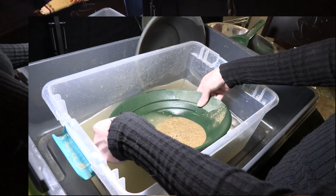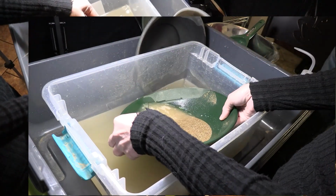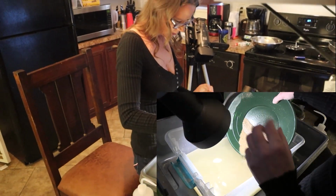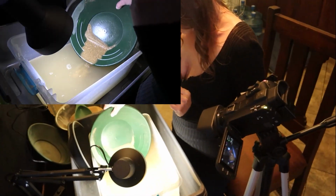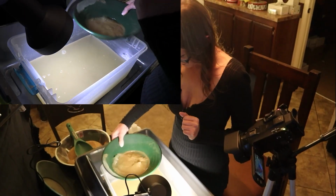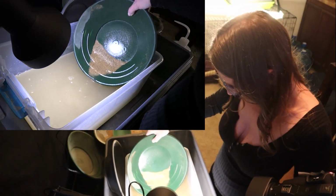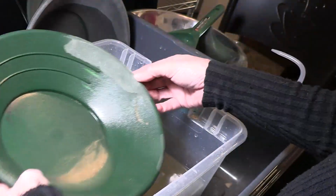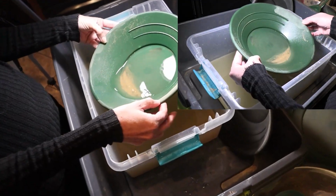I'm gonna stroke. You need a little bit more water. I'm gonna get some stratified action going here. Got the light here. Oh yeah. See what you mean by quicksand. Got a little dog action going on here. Irritated about something. I'm seeing nothing. Not even flour gold. Nothing. Just black sands.